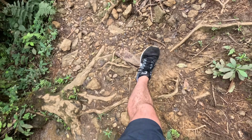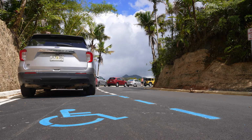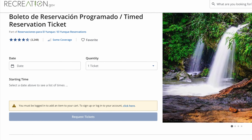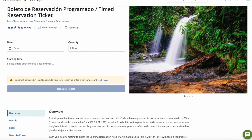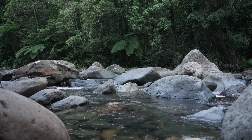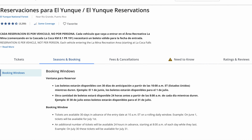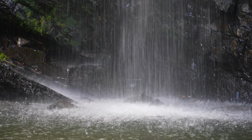Before going any further, as of April 2023, El Yunque was limiting access to 300 vehicles a day to prevent overcrowding. And so you had to make a reservation in advance on Recreation.gov. The cost was $2 per car, and it was non-refundable. One way around the daily limit is to book with an authorized tour operator that uses special permits. Recreation.gov also releases a set number of tickets at 8 every morning for the next day to help people like me who didn't plan ahead.